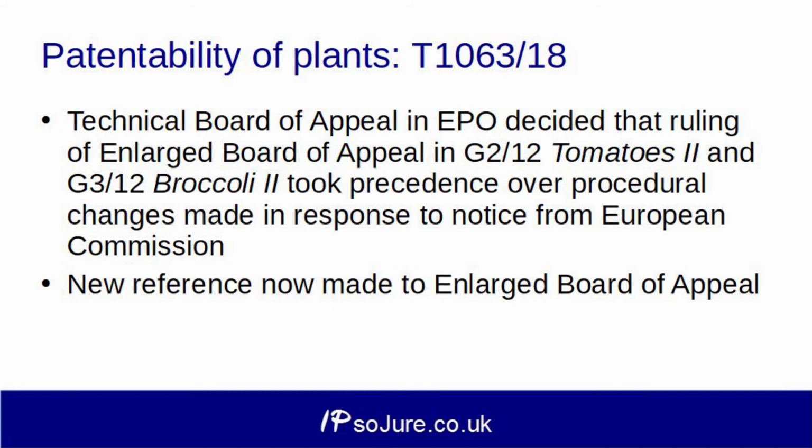So the European Patent Office made some procedural changes to accommodate what the European Commission was telling it to do, and in this latest case, which involves pepper plants, the Technical Board of Appeal has said we're not going to have regard to those procedural changes which were made at the request of the European Commission. As far as we're concerned, the enlarged Board of Appeal's decision in tomatoes 2 and broccoli 2 still stands. The solution to this has been that the President of the European Patent Office has made a new reference to the enlarged Board of Appeal.